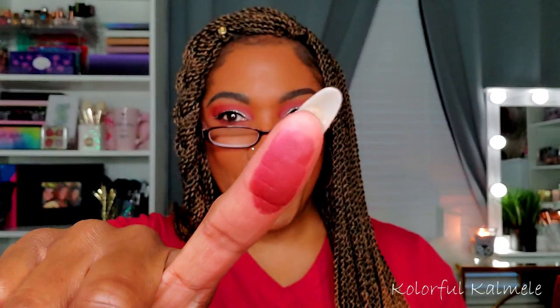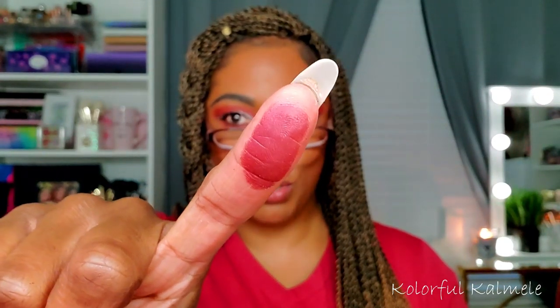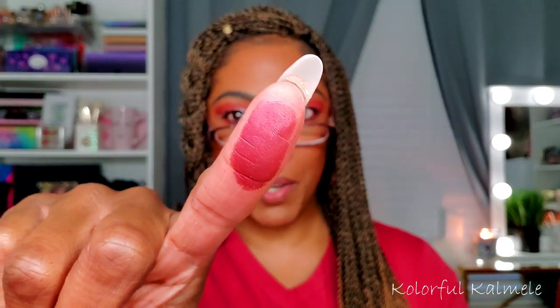Now, I do have a Super Shock shadow that I want to share with you guys. This one is in the shade Drift. So that is what Drift looks like. I will go ahead and swatch Drift for you. It's very hard to pick up a Super Shock shadow without swatching it. So that is Drift. Very, very pretty, deep red tone.